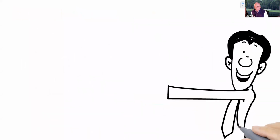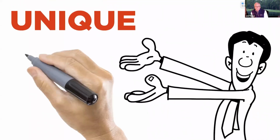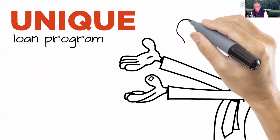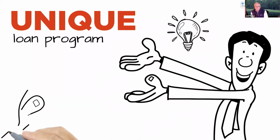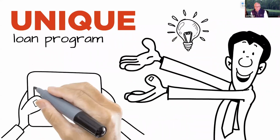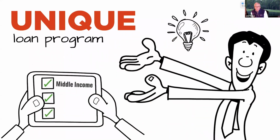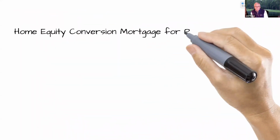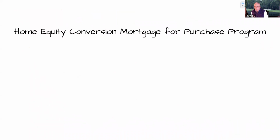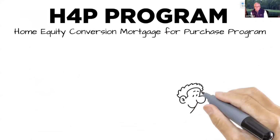The friendly sales agent mentioned that there's a unique loan program that they should really consider because it was designed just for them. He went on to explain a strategy that middle-income and affluent boomers like Tom and Sarah have been using since 2009 to purchase their dream home. He told them about the Home Equity Conversion Mortgage for Purchasing Program, or H4P program for short.